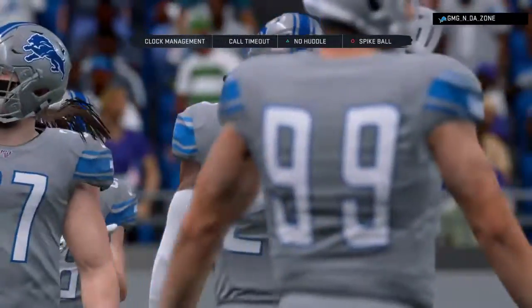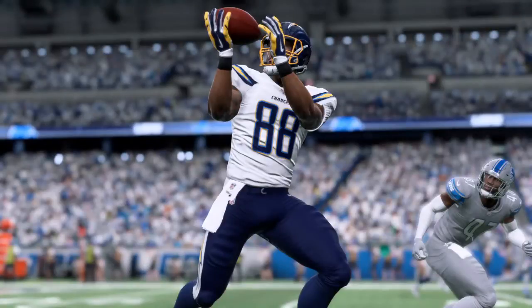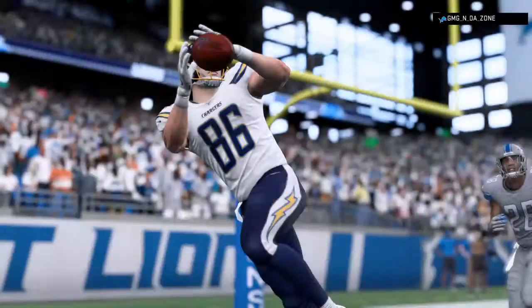So this crowd will not go home happy. It's a victory for our visitors. And it was their defense that really made the statement after the break. They pitched the second half shutout.